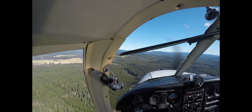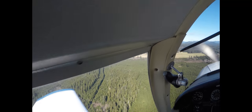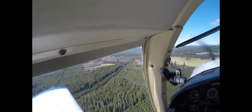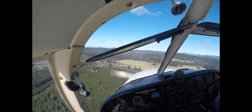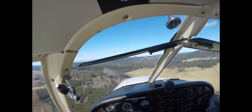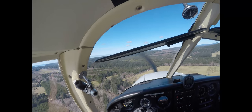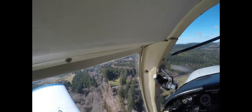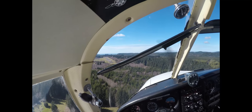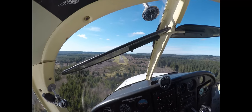Quillayute traffic, Cherokee 7428 Romeo is turning left base, runway 22, full stop, Quillayute. Rolling out. Second notch flaps, 20 degrees set. 500. That's a nice looking runway. Quillayute traffic, Cherokee 7428 Romeo is turning final runway 22, full stop, Quillayute. That runway looks like it's in great shape. And setting final notch flaps, 40 degrees.